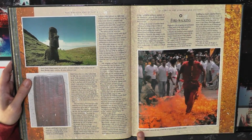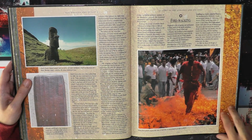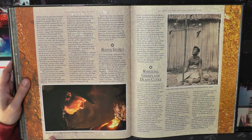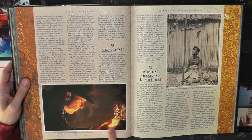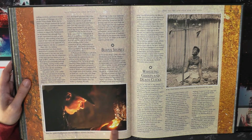Fire walking. So here we have a man walking on fire as high as 800 degrees Celsius. Stones that radiate an eerie glowing light. More than just enjoyable film fantasy. So this is Indiana Jones again with some glowing rocks. Not exactly sure which film this is. Might be the Temple of Doom or Raiders of the Lost Ark.